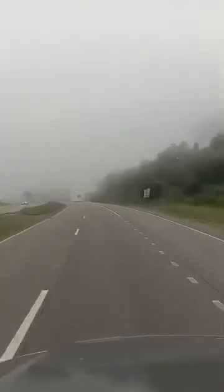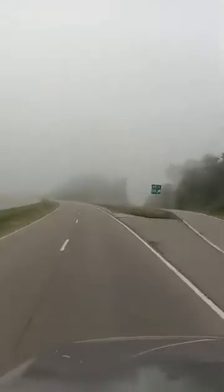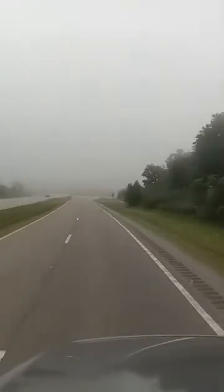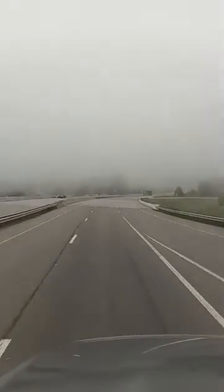Use good judgment. 0.3 miles ahead, take ramp and then merge left on US 58 alternate east. Use good judgment out here, folks. Especially when driving a 20-ton vehicle, 20, 30-ton truck. Take ramp and then merge left on US 58 alternate east.